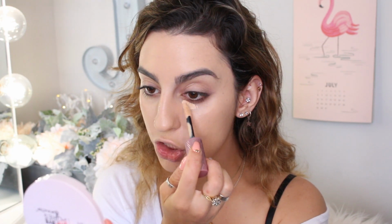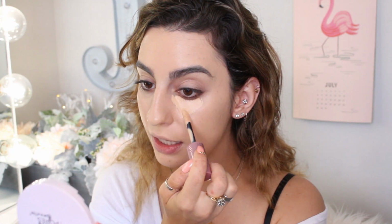The wand on this thing is humongous. A lot of people were comparing this to the Tarte Shape Tape Concealer. Honestly, I don't remember the last time I used my Tarte Shape Tape Concealer. It has been a while. I'm gonna take my sponge and just blend out one side first. So that's one side done with the concealer. It blended out really nicely.